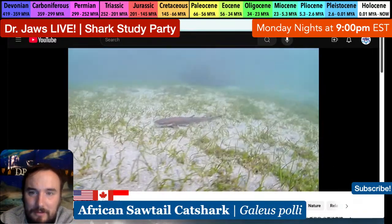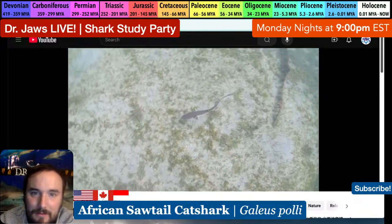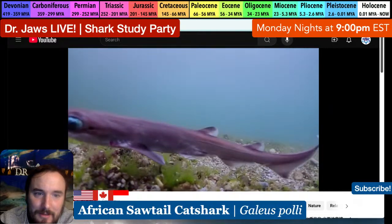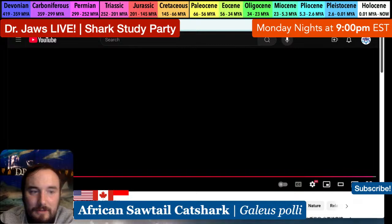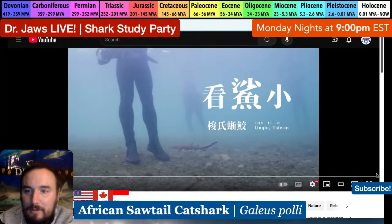But this is a really cool experience. These adorable sharks are just swimming freely in Taiwan, chilling on the seabed. They have these really pretty big blue eyes and these really cute small faces. Let's actually expand that for a better view.